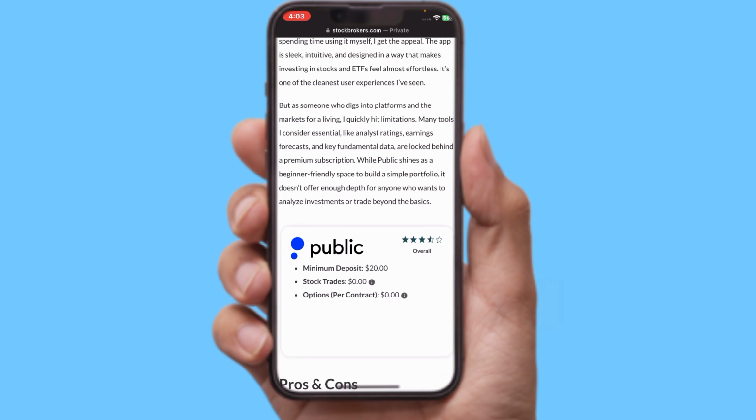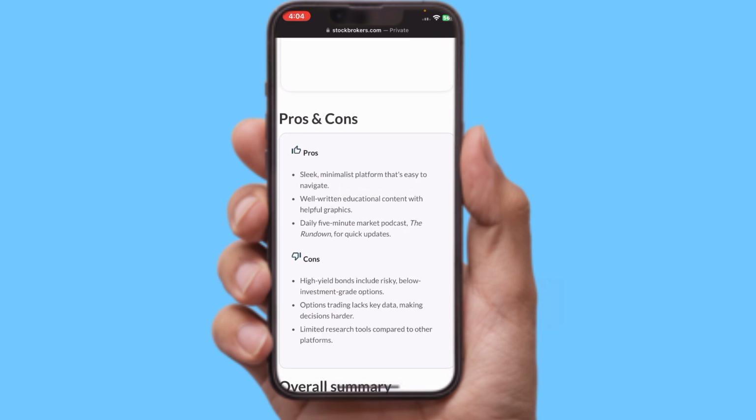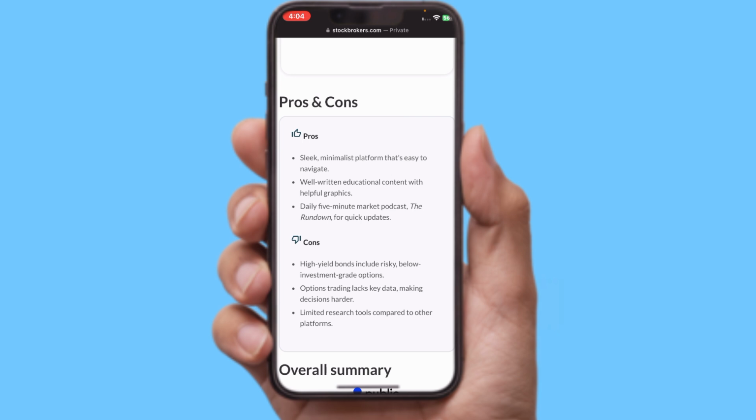Now, the first thing is, if you have an affordable range, then you can simply start with a minimum deposit of $20. Stock trades are $0. Options per contract is $0. So you have to simply pay a subscription fee to use public.com.